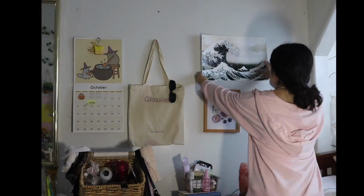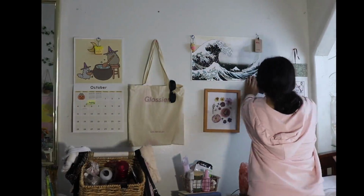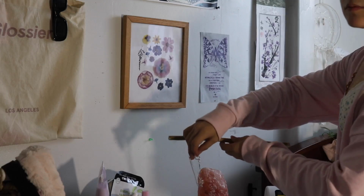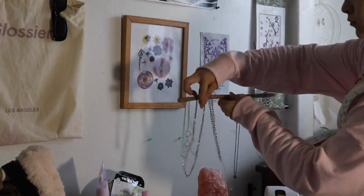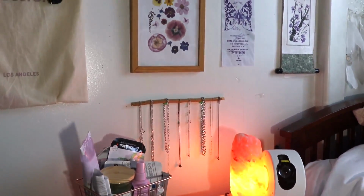I've been in desperate need of a new jewelry holder because I've been getting a lot of jewelry that's getting all tangled up, and I had a little DIY moment and decided to use this little stick I had as a jewelry holder, which I thought was so cute and just went perfectly with the aesthetic of my wall. Like, yes.